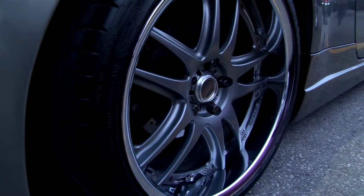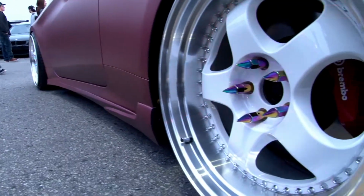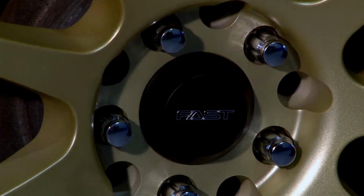Next one up would be the offset, and that's probably the hardest thing for most people to relate to. But what it means is how far in or out the wheel sits relative to the car's suspension and body components.